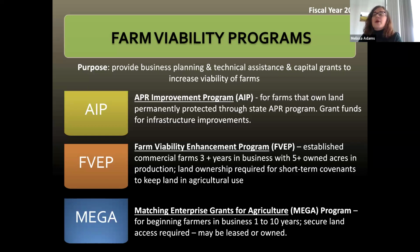The first program we're going to talk about today is the APR Improvement Program, and this is for farms that own lands that have already been permanently protected through the state APR program. And if that's the case, you probably know it. The grant funds are for infrastructure improvements. And so again, this is for permanently protected farms. And if you do have any questions, we can certainly look your farm up and tell you if it's been permanently protected.